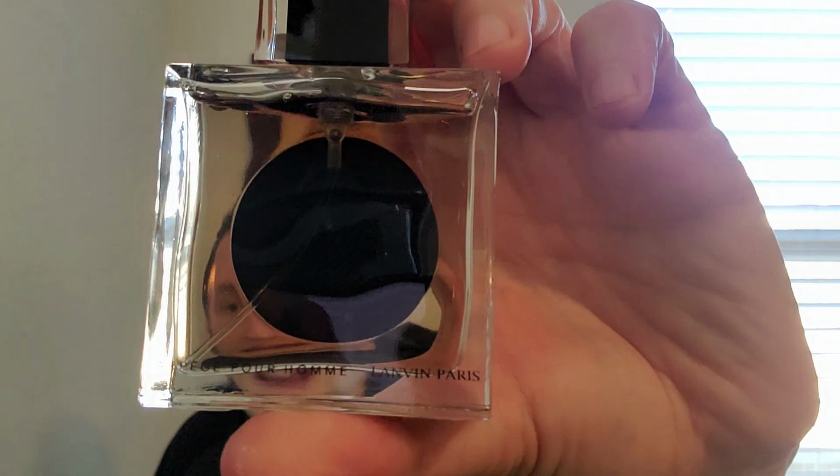But this is pink pepper, bitter orange, neroli, and mandarin orange in the top, iris, nutmeg, jasmine in the mid, vanilla, tonka, sandalwood, and patchouli in the base. And this is a good fragrance. It's very pleasant. It's very of that time, the middle 2000s, 2005. And while it's not Dior Homme, it does have its own differences, if you will. It is very, very close.